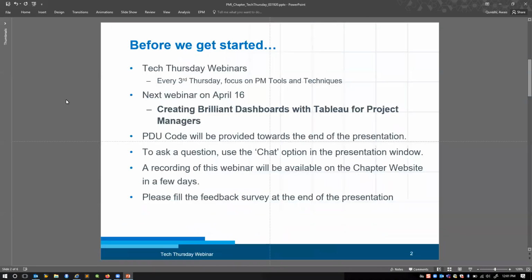As I mentioned, we meet once a month on the third Thursday, and we focus on project management tools and techniques. So far, we've had a couple really great sessions, and we hope to continue providing useful content that gives value to the people who attend and to the PMI community in Northeast Ohio.